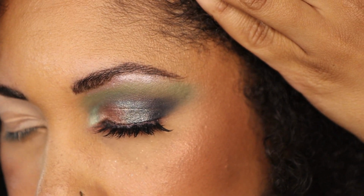Okay, so next up, we're gonna come back down to earth and we are going to create a look with On the Horizon. So I'll be right back. All right, you guys, so here's the look we are going to create with the second palette, which is On the Horizon. All right, so here is the look. Okay, so let's get into it.